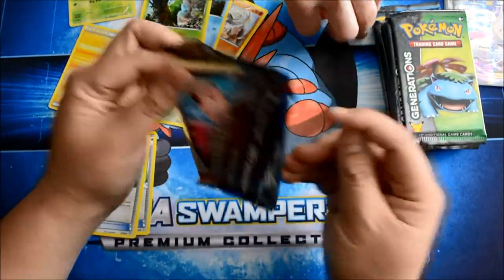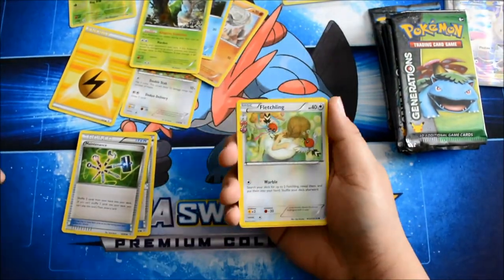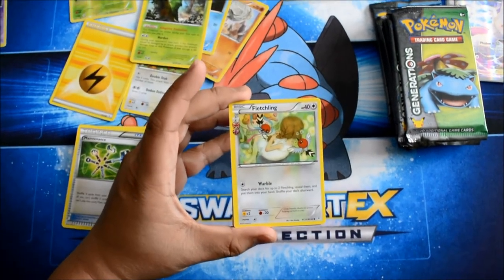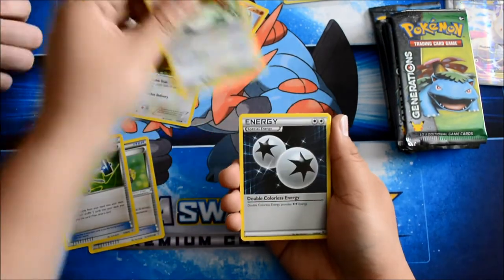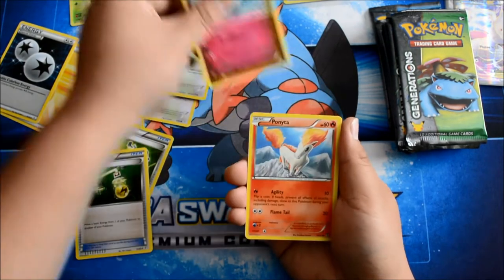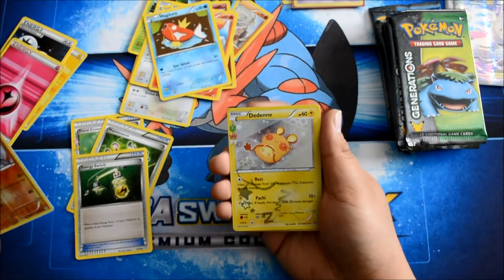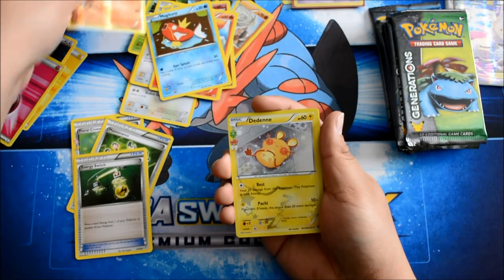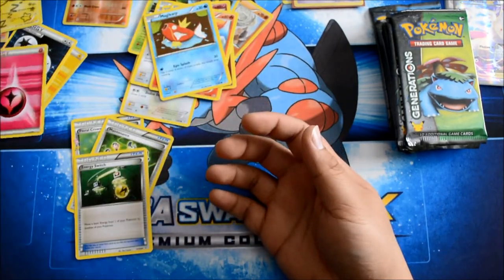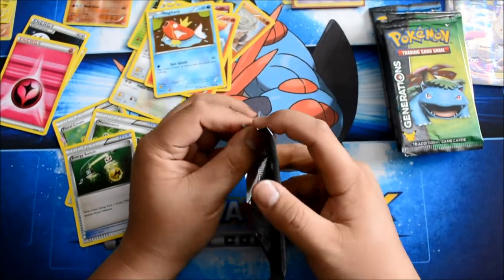Alright, we got another Pikachu. Well, let's just do three to the front, whatever. It's all sorts of jacked up. Let's get a better focus down. I cannot get these things out. Don't worry about it. Alright, we have a Fletchling. We have DCE, Energy Switch. We have a Clefairy. We have a Ponyta. We have a Magikarp. A Fairy Energy. Hitmonchan Reverse Holographic. There's one more. Ooh, that's nice. Machamp. That's very, very cool. Get that to the side. Did you want Reverse? No, I don't care about it.